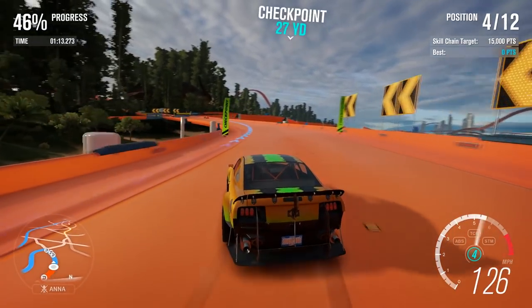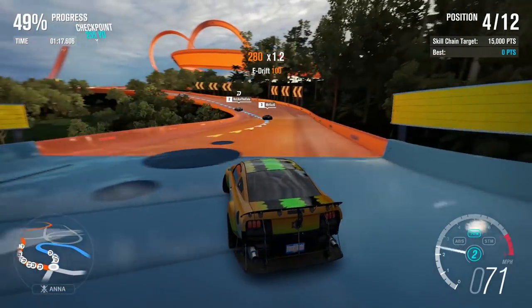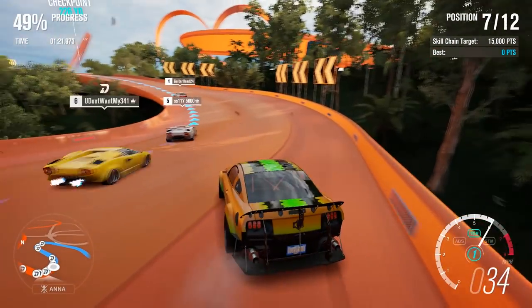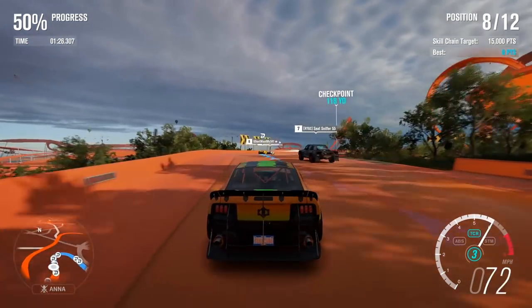Okay, I'm gonna be honest. This is not going good. This is not going well. These turns are kicking my butt. Eh. Oh, jeez. I tried to e-drift through it. Bad idea. Okay, currently in seventh place. The race is, oh, eighth place now, and the race is 50% over.